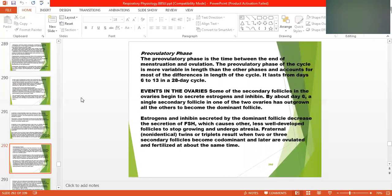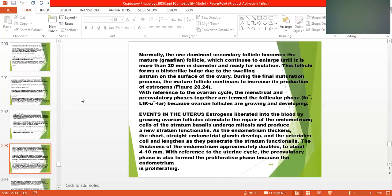Fraternal, non-identical twins or triplets result when two or three secondary follicles become co-dominant and later are ovulated and fertilized at about the same time. Normally, the one dominant secondary follicle becomes the mature graafian follicle, which continues to enlarge until it is more than 20 mm in diameter and ready for ovulation.